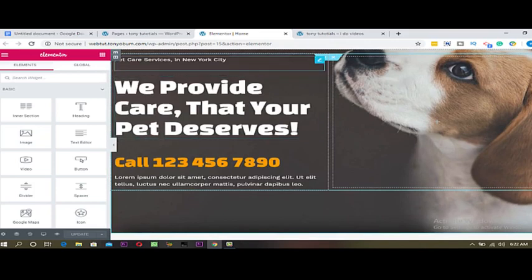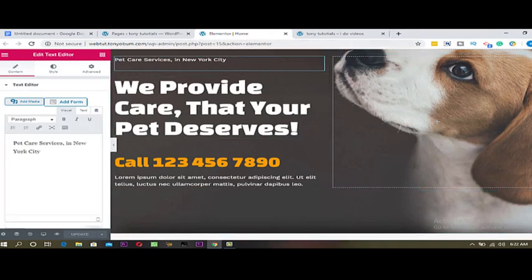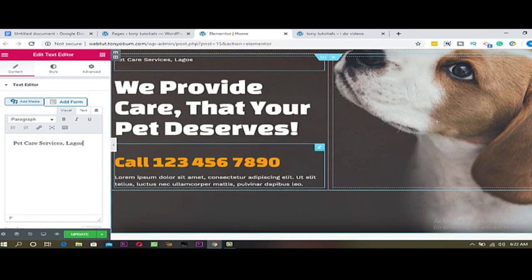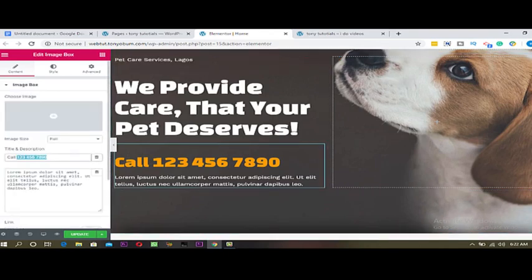All you need to do is just go here, click on it. Okay, got it. So click on any section of the page that you need to edit. So let's just say pet services in Lagos. All right, in Lagos, we select that. Then we can change this number. As you can see, this is very, very easy. 3, 1, 5, 2, 1.